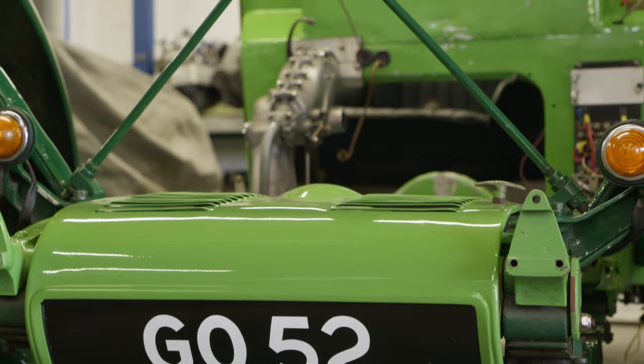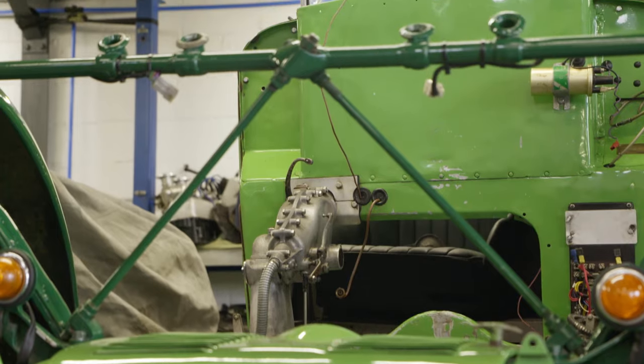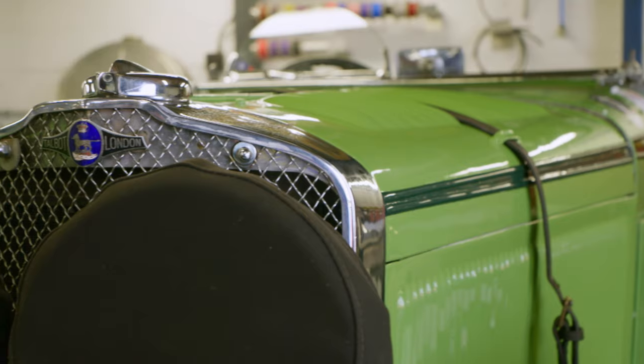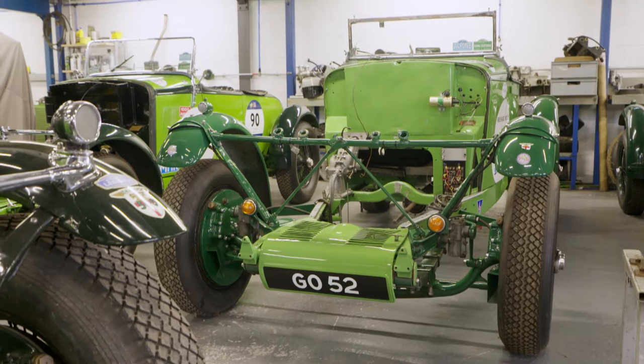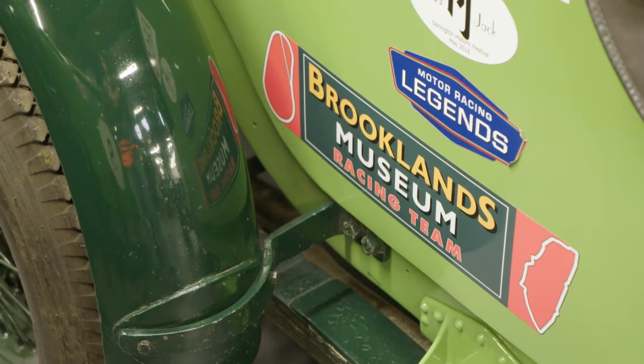Each driver competes individually for the Brooklands Trophy. But because the cars so seldom race together, Goodwood is a rare opportunity to shine as a team at this invitation-only event. And Gareth is the number one Talbot driver. How many times have you won Le Mans Classic? Three wins at Le Mans Classic. In this car? In this car, yeah. So it's pretty significant to get you up and running for the Brooklands Trophy. There's not much pressure on then, is there? You'll be fine.